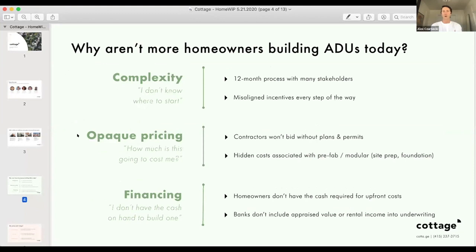Just in terms of opaque pricing, whether it's a traditional architect or general contractor, or some of the advertised prices on prefabs and modulars, it's very hard to know what you're going to pay, very hard to estimate all these fees. And frankly, that's a big leap to take for a lot of homeowners.